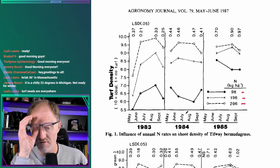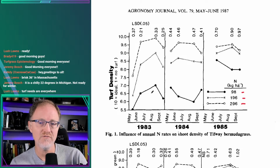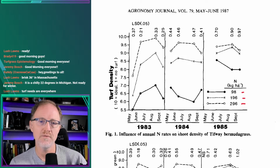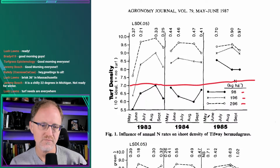So if you look here on the graph, I'm looking at one graph with 3 panels. 1983 is one panel, and 1984 and 1985 are the other panels. It goes from May, June, July, August, and September. They're all line graphs, and on the y-axis on this graph is turf density. The bottom of the scale is 5.5 and the top of the scale is 10. Remember, 7 was the minimum acceptable limit, so I'm drawing a line here across 7.